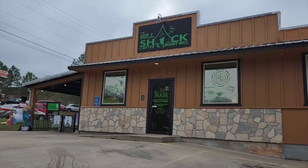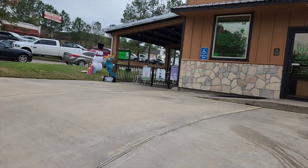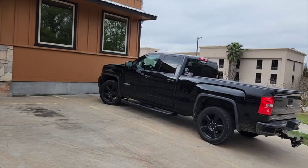If you're ever in Livingston, every time we go camping, we like to find a local coffee shop. You have to check out Bull Shack. It's got outdoor seating if you want to bring your pups. I guess it's pet friendly. But if it's not, they also have a drive-thru.